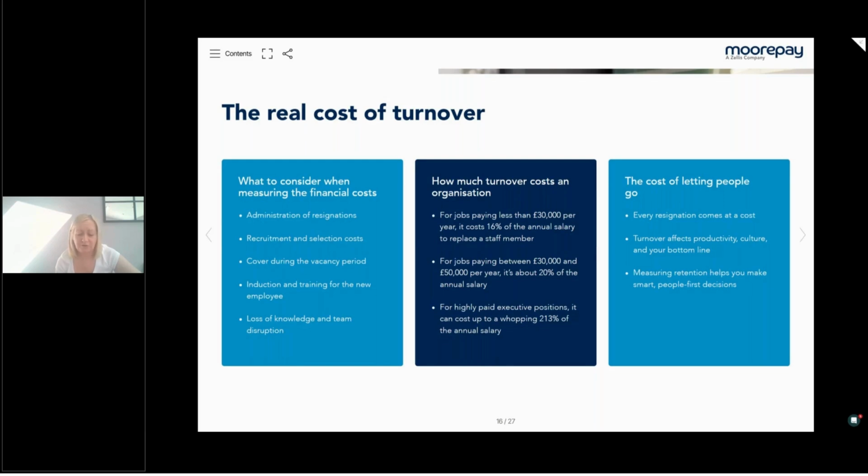In terms of how much turnover costs an organisation, this is just to give you an idea of some agency costs. For jobs that are paying less than £30,000 a year, it generally costs around 16% of an annual salary to replace a staff member. But for higher paid jobs between 30 and 50, it's about 20% of the annual salary. And for higher paid executive positions, you could have a huge percentage of their salary that you are paying to go through a headhunter. So bear that in mind.